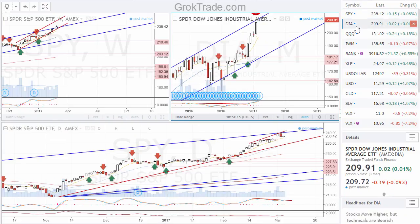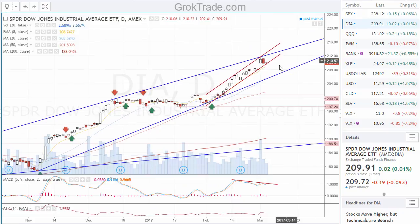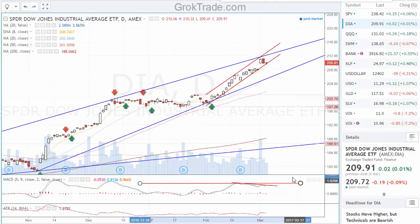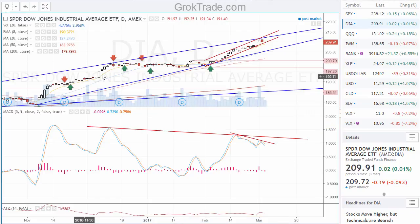So look at the diamonds. This is the Dow 30. And Dow 30 looks a lot like the S&P. It's a big rising wedge, and we have a divergence. I'm gonna blow this up so I can do what I want to here. Go here. So we have this divergence.